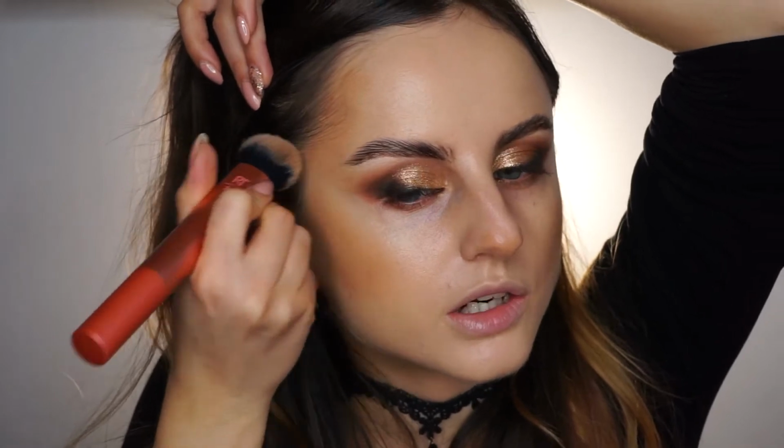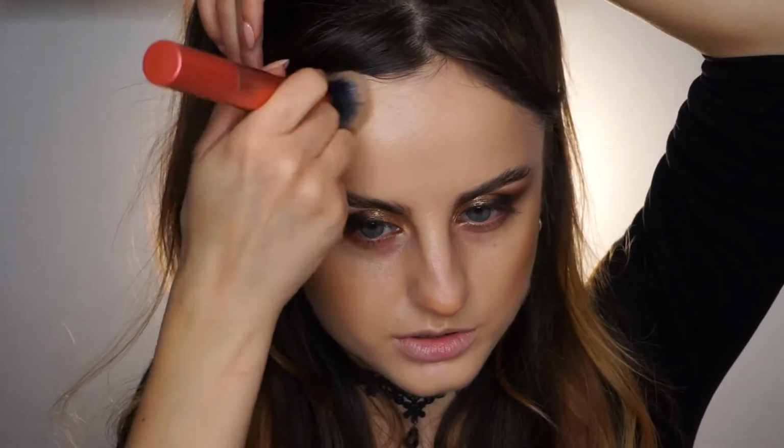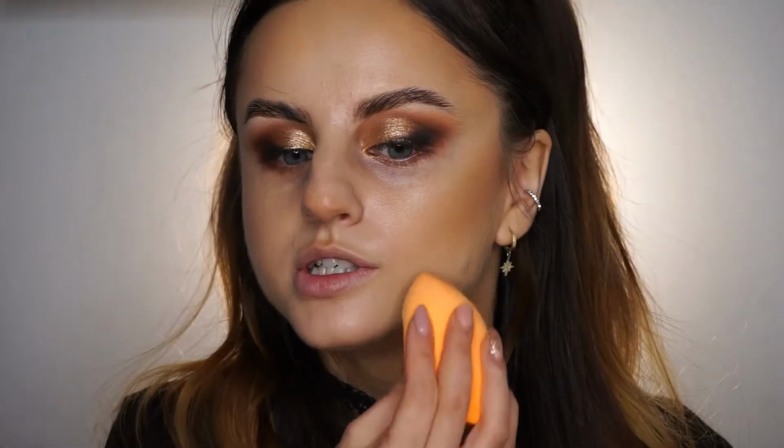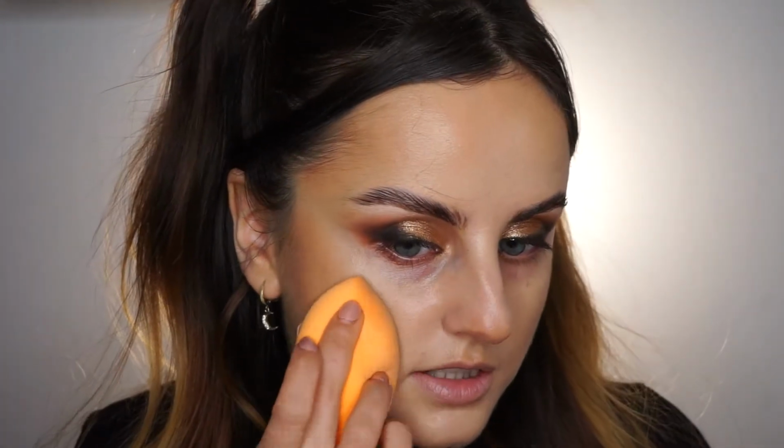But I have to be really careful since this is cream contouring. It can easily mess up the eyeshadow. Then what I like to do is take my sponge and just blend the edges of the contour, just so it melts better into my foundation. I don't know how this looks on camera, but in real life my skin looks flawless, except for the dark circles that I need to cover.